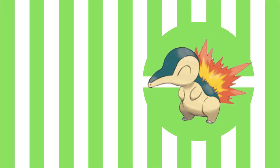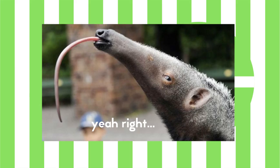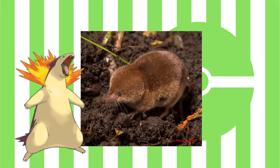What's your first starter? Was it perhaps Cyndaquil? Ever wonder why the shiny is brown? No? Well, I'll tell you anyway. I used to think Cyndaquil was an anteater, but now I believe Cyndaquil is based on a shrew. I mean, really, tell me this shrew doesn't look like Cyndaquil. And what's another color shrews can have? Brown!